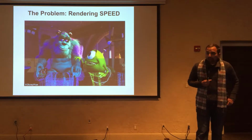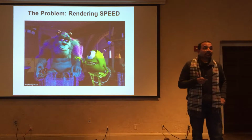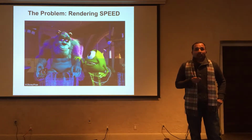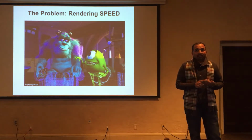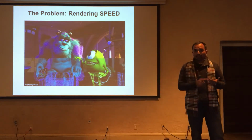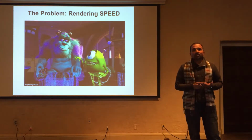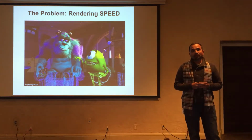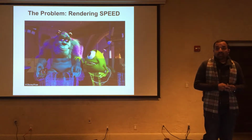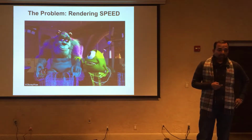So the problem we're trying to solve has to do with rendering speed. The animation industry acknowledges that rendering is a bottleneck step that's both dollar intensive and time intensive and very painful. An average Pixar movie takes about $200 million with 4 years in the making for about 300 to 400 artists working around the clock. 25% of that budget, which is $50 million, goes into a step called rendering.